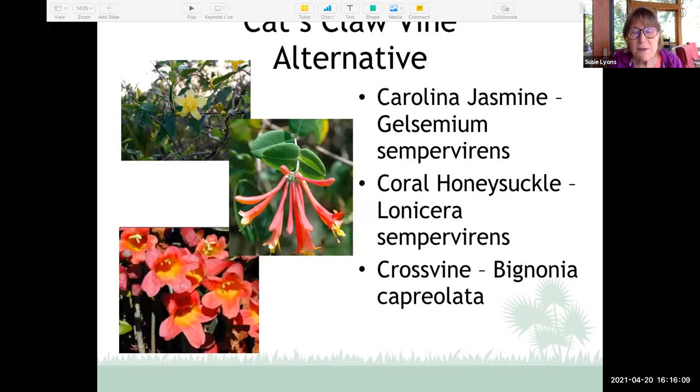And the alternative, you can still get a yellow flower if you want some Carolina jasmine or coral honeysuckle or cross vine. So you can still get really pretty vine and very pretty flowers without it being cat's claw.